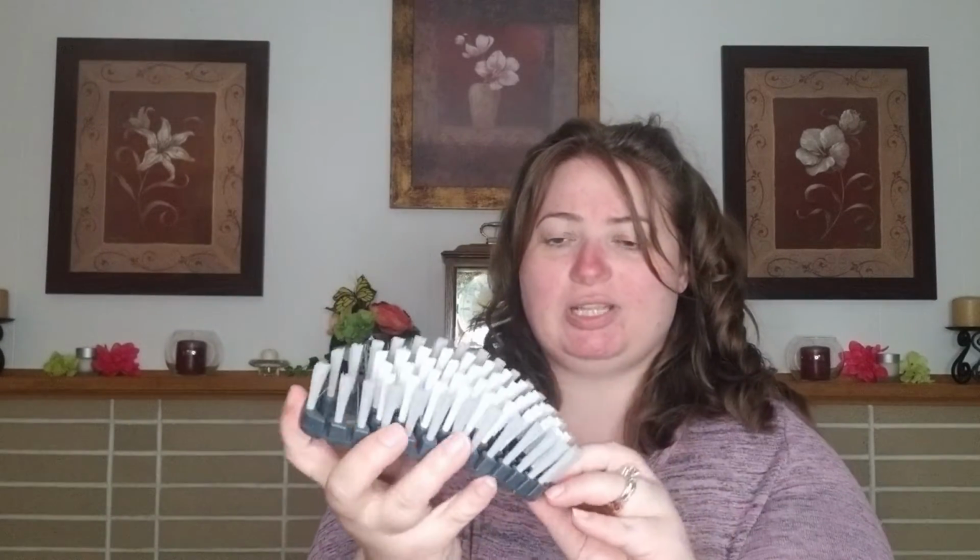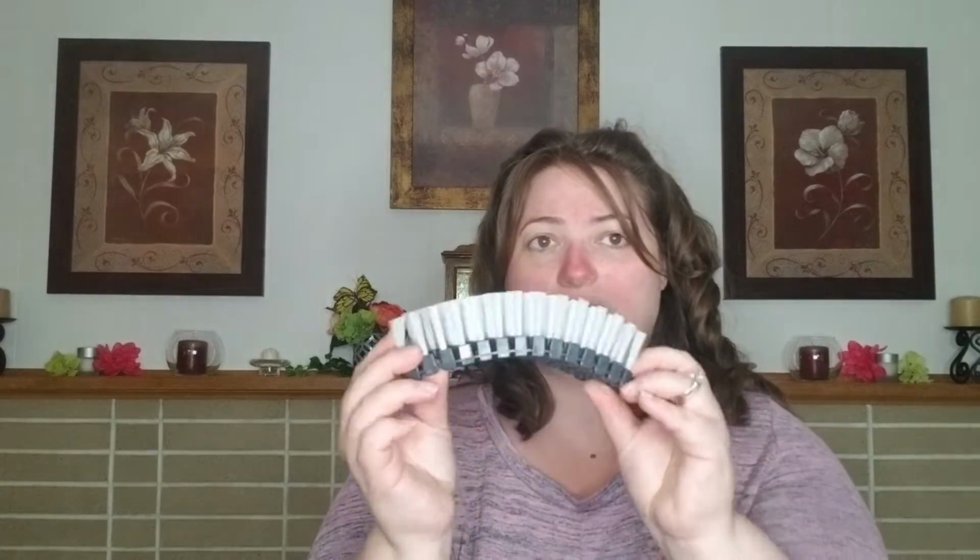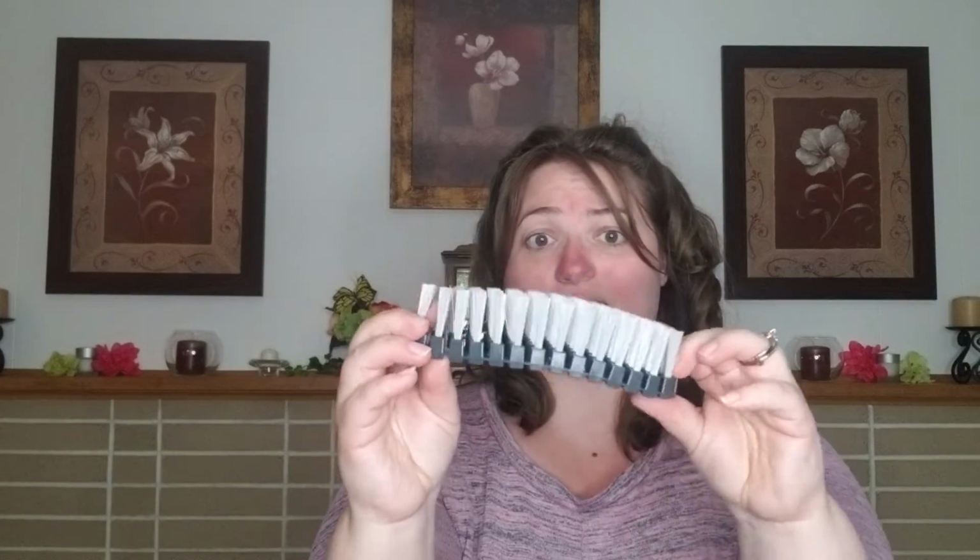I could see a lot of uses for this, especially, say, in your sink or something where you're trying to get around the curb or whatever. I could see this being very useful. I think it's super cool. I can't wait to try this guy out.